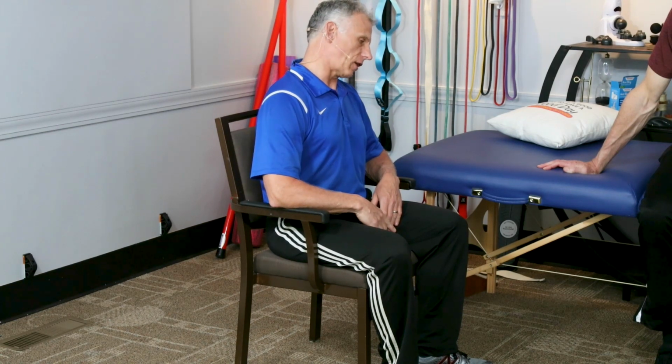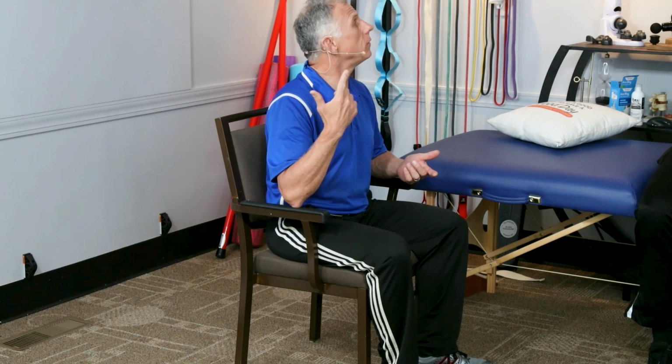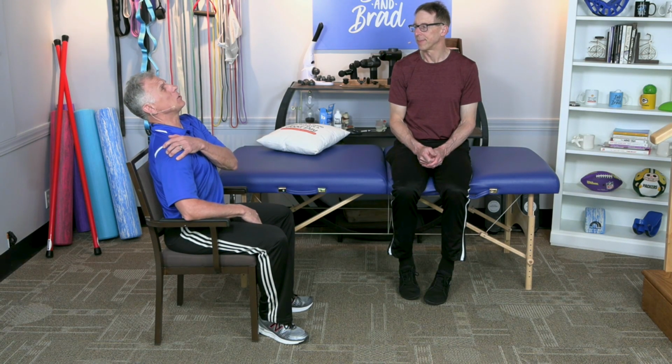You sit in a nice upright chair like this that doesn't have a high backrest, sit up with good posture, and simply do range of motion on your neck. You can go down like this, to the right side, to the left side, rotate this way, and we're looking for normal range of motion that's about equal both ways, plus no pain. Usually I've found that if you go back like this and your shoulder hurts more, you've got a neck problem.